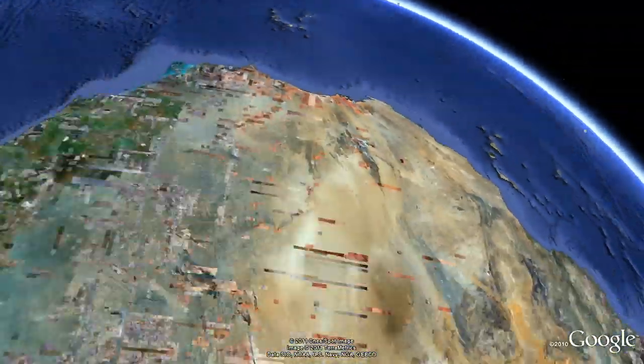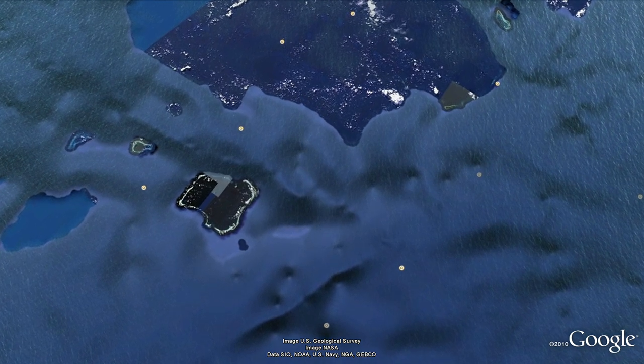Now we visit the Chagos Archipelago, located south of India and the Maldives in the Indian Ocean. See an image of the gray reef shark from the Marine Photo Bank.